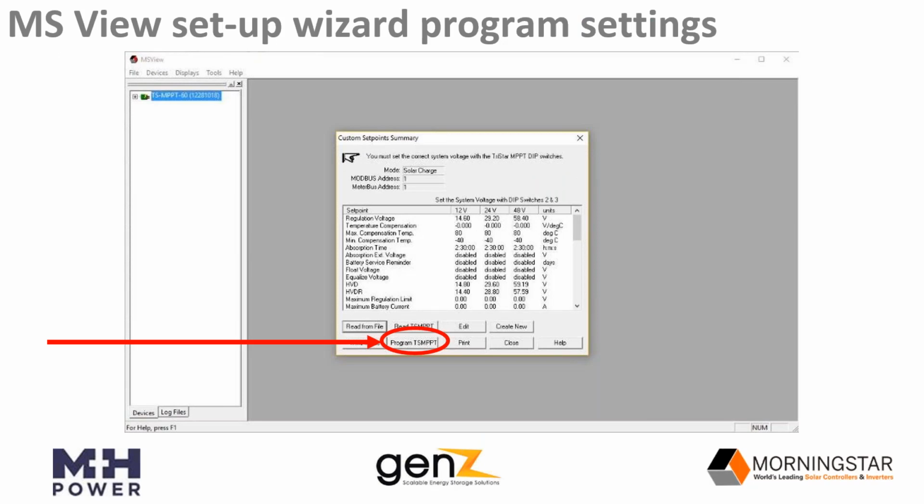Okay, once all those settings are confirmed, they're loaded, you get a final readout on the table, and then in this case, as highlighted, you can actually program the controller. And once that's successful, it's ready to go. You put it into the custom setting mode, and it is now configured for that battery. So as you can see, very straightforward and very easy.